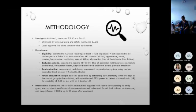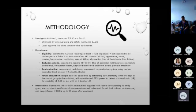Now, apologies that this is quite a wordy slide, but this is the methodology of the study. It was run across 75 intensive care units in Brazil and overseen by an external body. The eligibility criteria were those patients admitted to ICU and requiring at least one fluid expansion and not expected to be discharged in less than 24 hours, with at least one of a set of criteria, which included age, low blood pressure, presence of sepsis, either invasive or non-invasive ventilation, signs of kidney dysfunction, and signs of liver derangement as well.